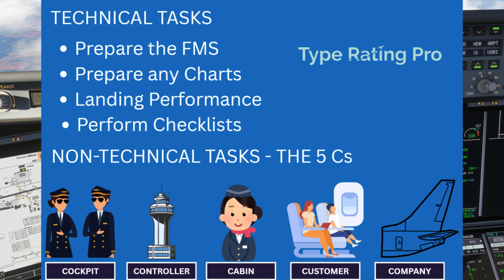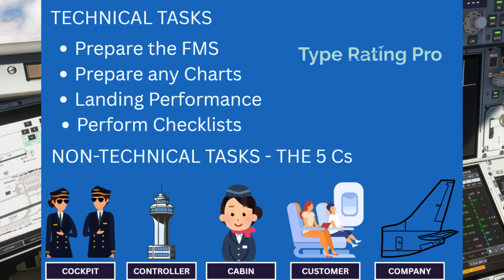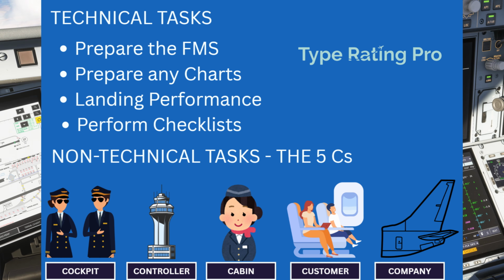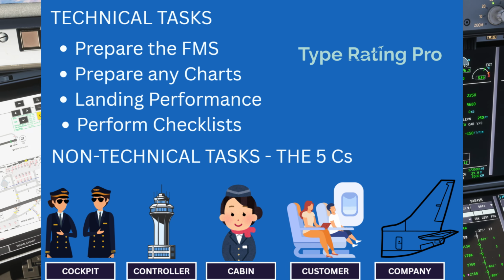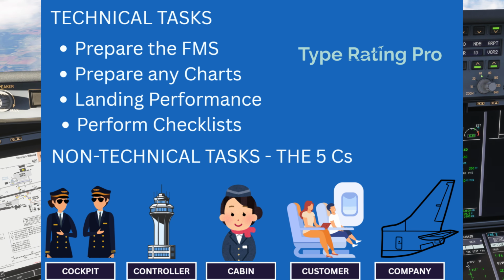On the non-technical side, I like to use the 5 C's. The first one is the cockpit, which is us. Are we clear on the plan and sharing the same mental model? Next is the controller, which is ATC. Have we informed ATC of our intentions and any other further requirements?